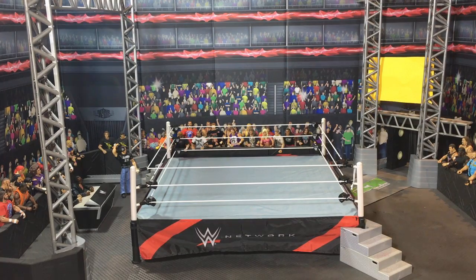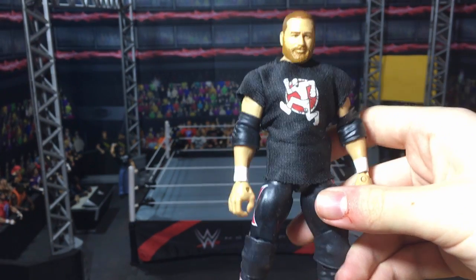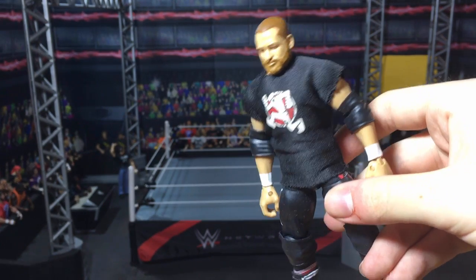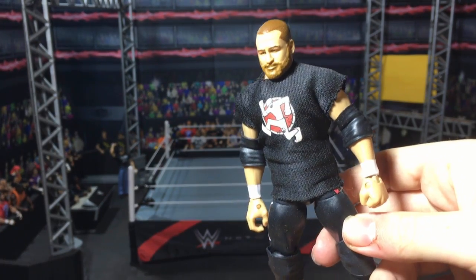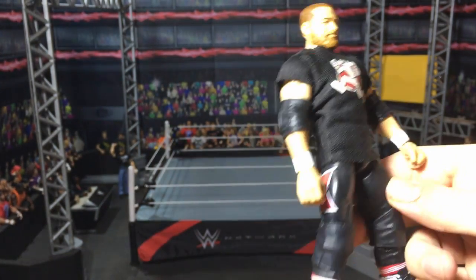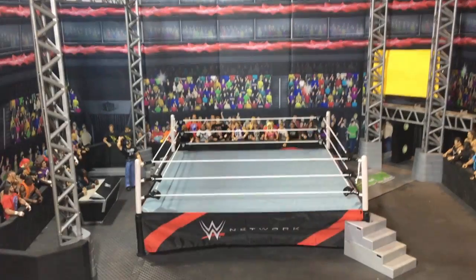But whatever. Next off, we have a guy from SmackDown Live, and we have Sami Zayn. I really love this figure of Sami, honestly. I don't think I need the Elite 51. This just does the job really well. Really enjoying this Sami with the custom figure shirt and everything. Really cool Sami.